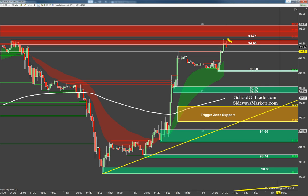Once again, we can see here on the 30-minute, we also confirm same thing. Got to close above 95.15, and we're going up to 97 even. We can see here now another supply zone, 94.46, and you can tell big wicks to these candles. This looks like we're getting ready to get short here down to 93.60.